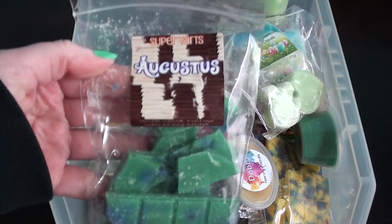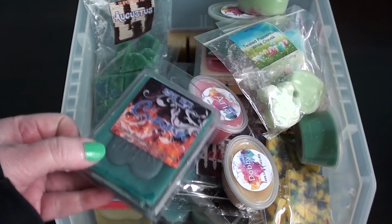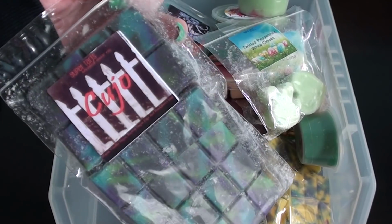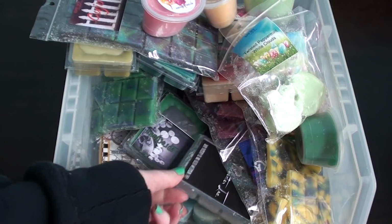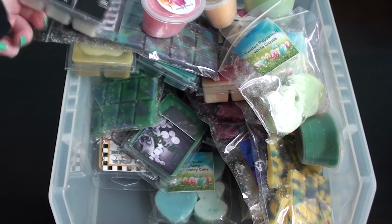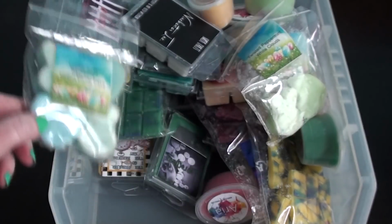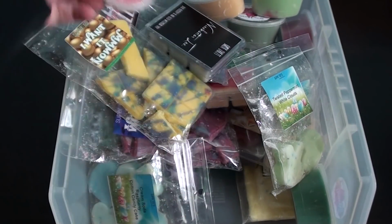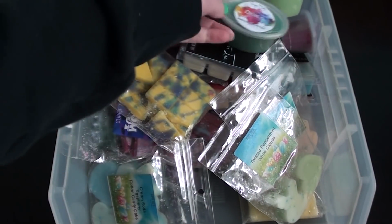I have some of her, I forget what these are called, but you can see they break super easy. Cinna, Manny, Cujo, which is one that I really like, Aria, Winchester Ink, or Incorporated, cream soda raspberry cotton candy cake. I Want It Now. I already did Aria. Draco. I actually really like Draco, if I remember correctly.